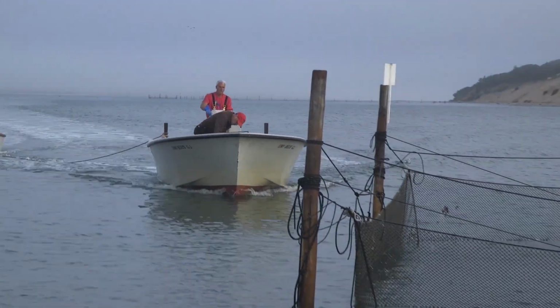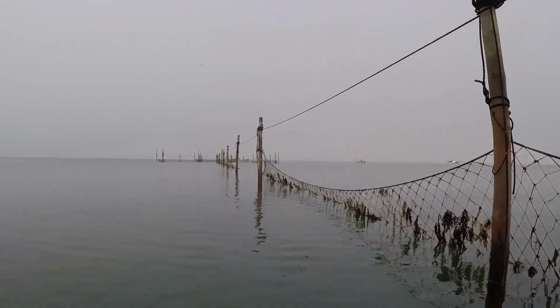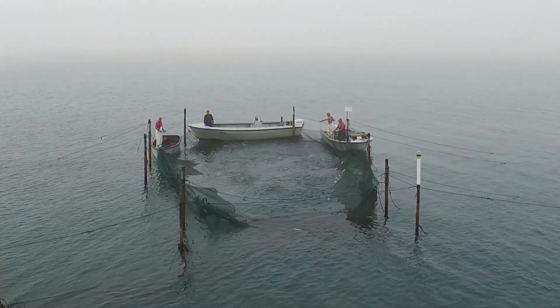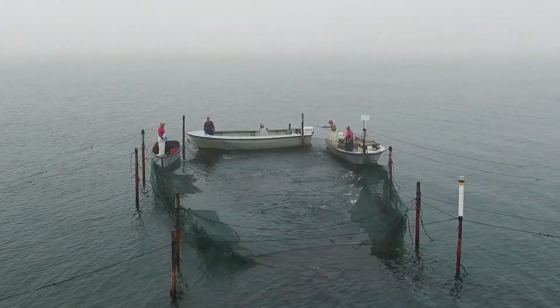Before the colonists got here, the Native Americans had crude traps out of branches and whatever wicker or whatever they could construct. So they were the first trap fishermen, probably the Shinnecocks or Montauketts, but definitely the Native Americans started it, and it's been something that has been fished in one capacity or another since the time of the settlers.